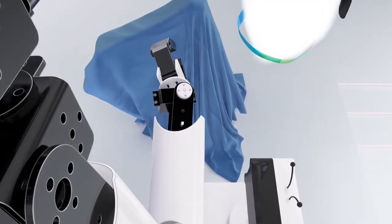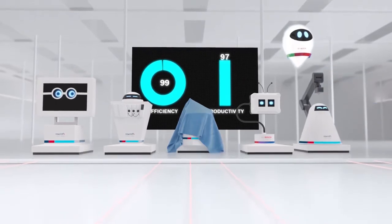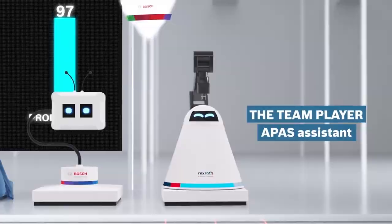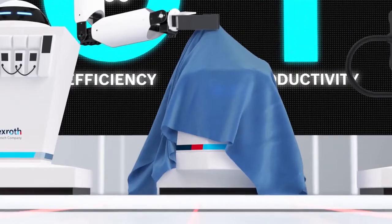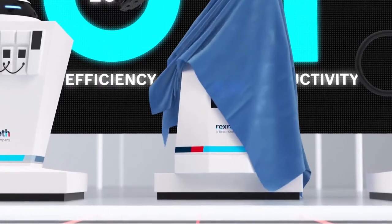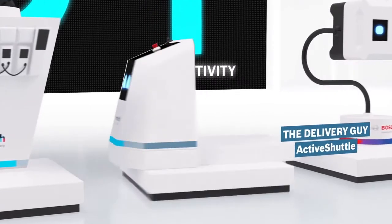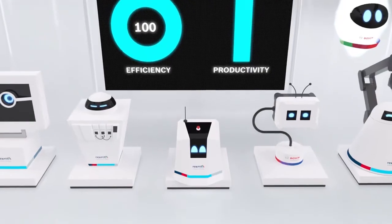The APAS Assistant is a collaborative, flexible, and mobile robot with an integrated safety skin, allowing fast realization of new operations without the need for additional safety equipment. And finally, the Active Shuttle is an autonomous carrier that offers free programming and total control of each pallet, providing your business with maximum efficiency in the retooling process.